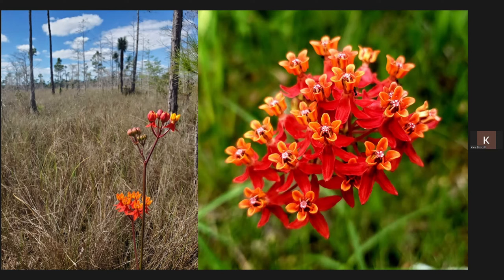And so the platform that the flowers make is also just the right size for a larger butterfly to land on. Going back to that earlier slide, it shows that those larger butterfly species are some of the best pollinators for this specific species, but it can also be pollinated by a number of other insects. So it's just a great example of how a milkweed does depend on a wide variety of habitats in order to be successful.